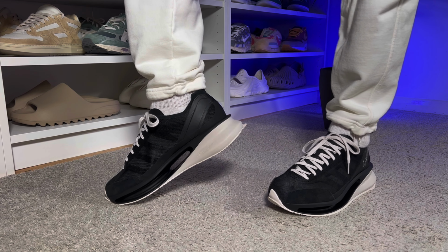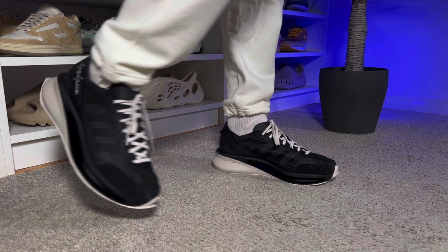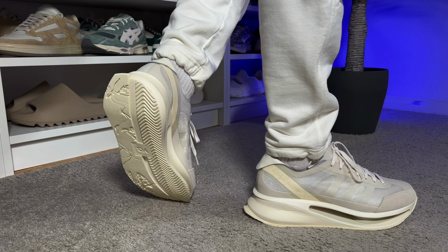We're also gonna have your usual blend of materials, Yohji Yamamoto signatures as well. Quite good materials, which, to be honest, for £350, I would say that it's worth even with that full retail price.